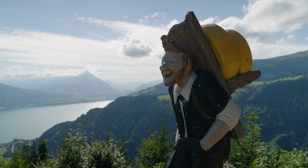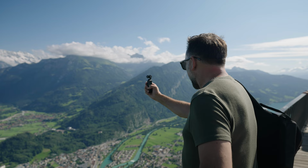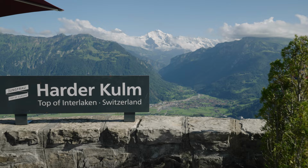To get a spectacular view of Interlaken and the two lakes, you have to take the funicular that was built in 1908 and takes you in about 10 minutes up to Alder Kulm.